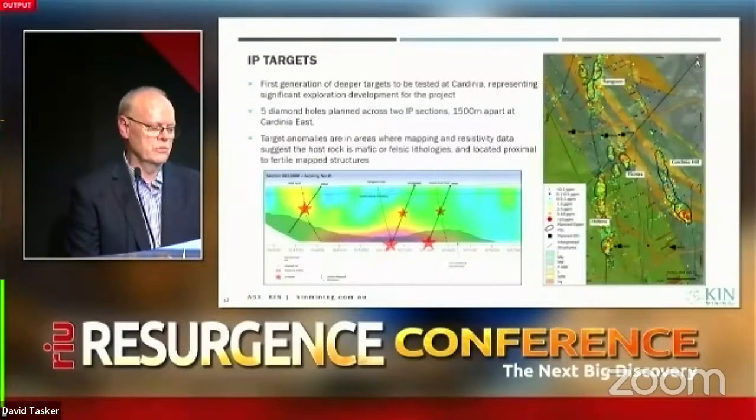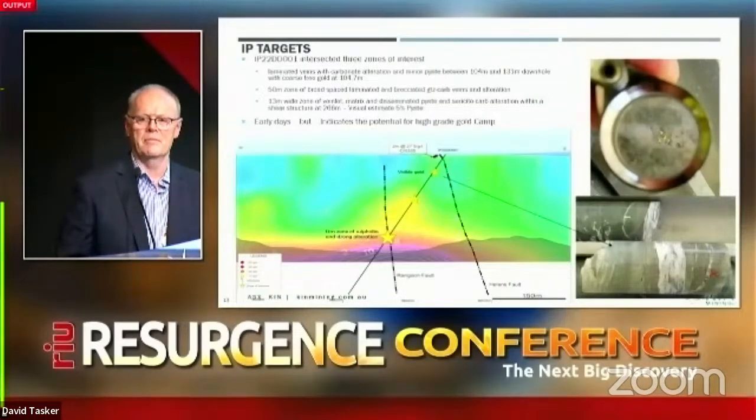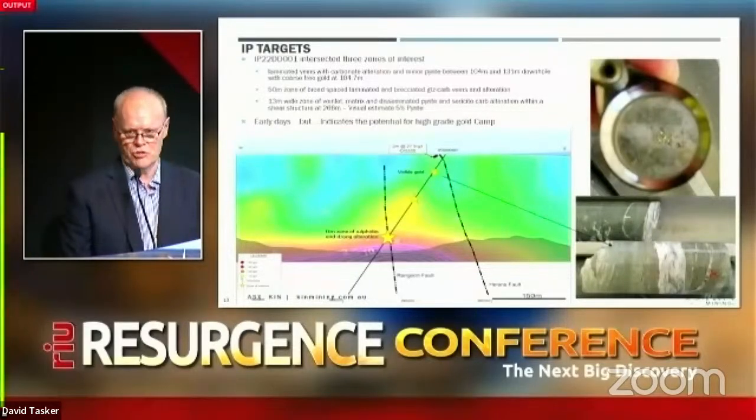That central hole on that slide intersected the visuals. So down at 104 to 131 metres, we intersected these flat dipping laminated quartz veins, which are typical of what you see in the other mineralisation styles at Cardinia Hill, at Hallands, at Hallands East. Some coarse free gold in that. A little bit further down the hole, at about 160 metres down hole, we ended up with about a 50-metre zone, multiple laminated veins and multiple alteration zones within that 50-metre zone. There are unmineralised pieces within that 50-metre section as well, but there's certainly strong mineralisation in that area.